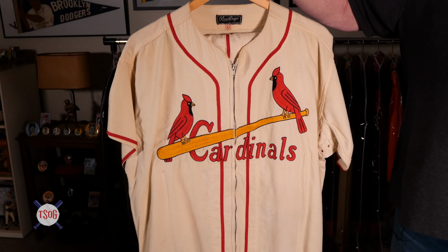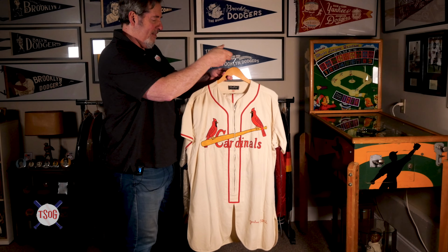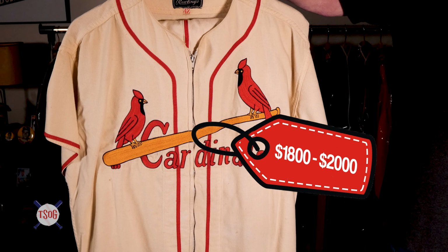Right. Looks like you get the pants in there too, huh? Yeah, this is the full uniform. I got the pants, but we're focused on this beautiful jersey today. Yeah, I don't need pants. It'll work like kind of a cool-out style, just the way it is. I'll wear it with some short shorts. And Birkenstocks. And socks. I love that one.